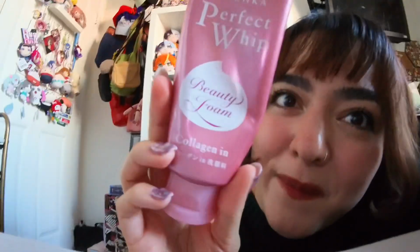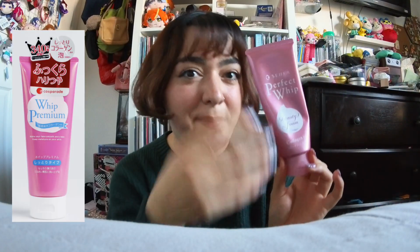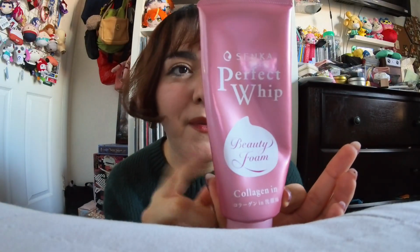But here we have, this is the Senka Perfect Whip Beauty Foam. So something funny about Japanese companies is that sometimes they'll use the same type of packaging and branding to basically sell you the same thing, just a different brand. I know a lot of people prefer the blue one, but the blue tube leaves you with a squeaky clean. So if you do not want a squeaky clean that makes your face feel dry, then this pink one is very similar but hydrating.